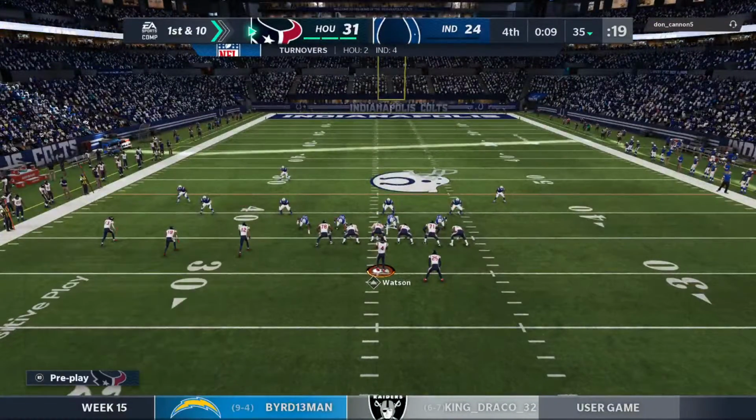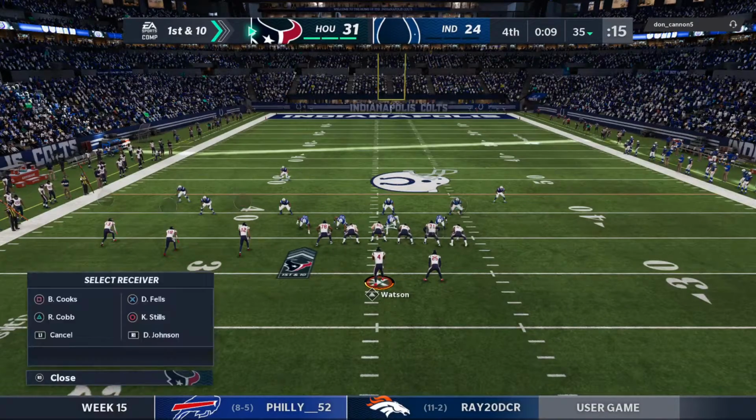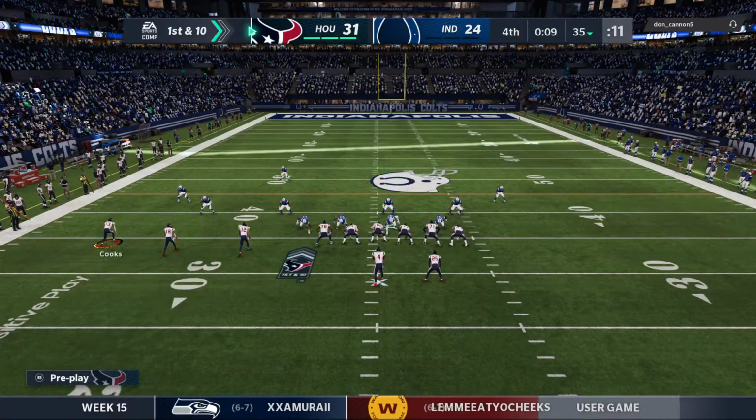The Texans offense ready to go here for their next drive. And they've got this one in hand. No timeouts remaining defensively, so this one should just be one kneel and then handshakes.